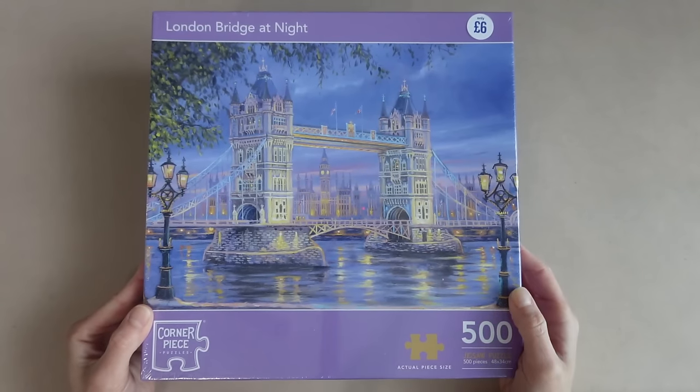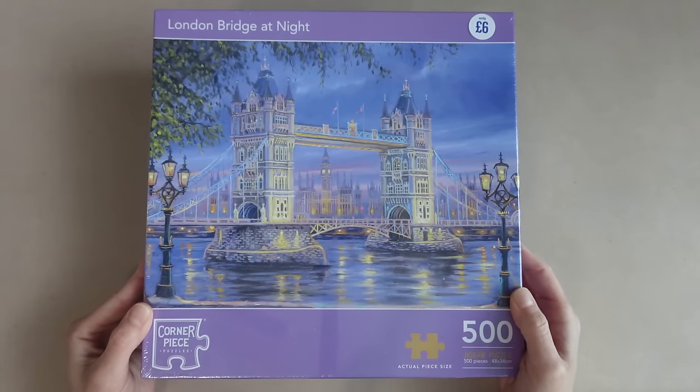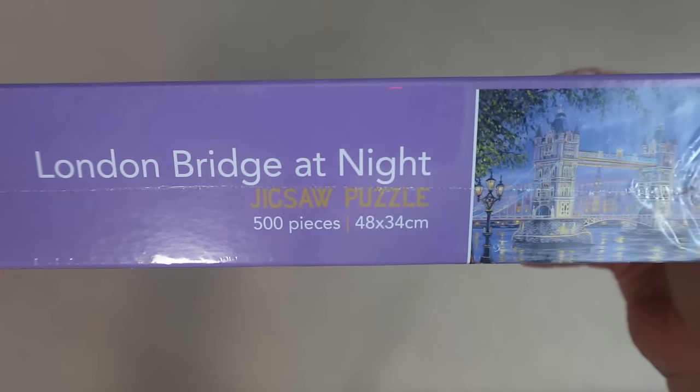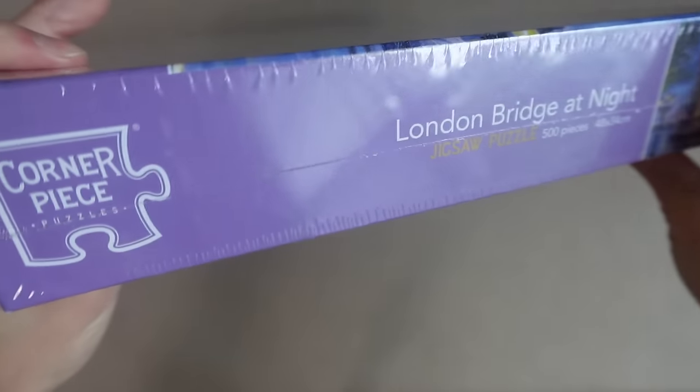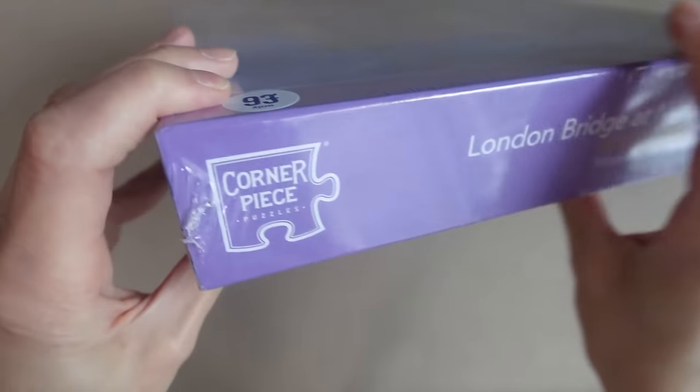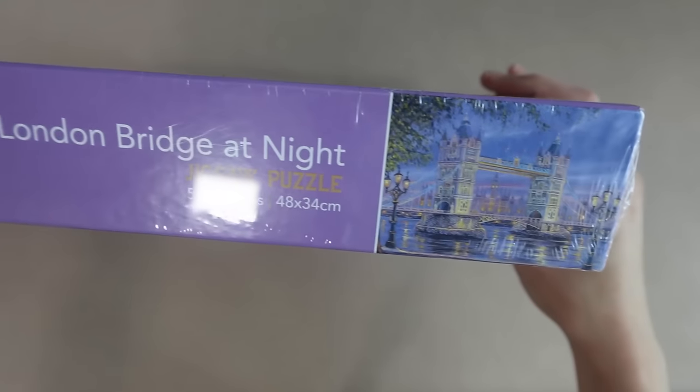Okay, we'll start with this one first, because I believe this was the first puzzle that I picked up during the entire trip. The one that I am talking about is from the brand Corner Piece Puzzles. And this one's gorgeous. This is London Bridge at Night. And I believe I picked this one up at the store called The Works. Was it The Works? I don't know. Anyways, this puzzle is 500 pieces and it is 48 by 34 centimeters when it's completed. And the artist is Robert Finale, is that right?